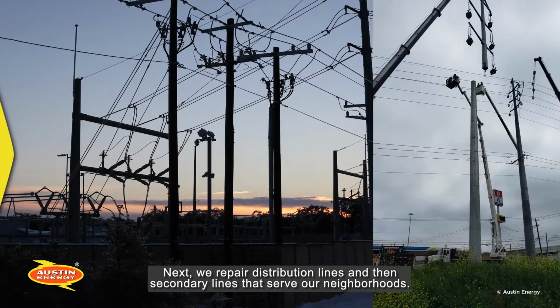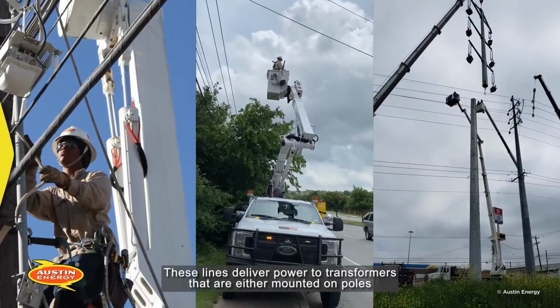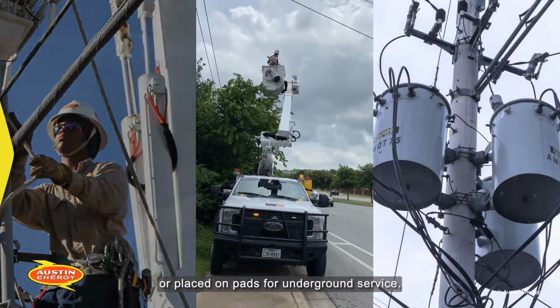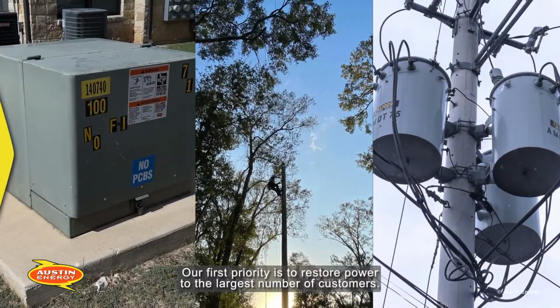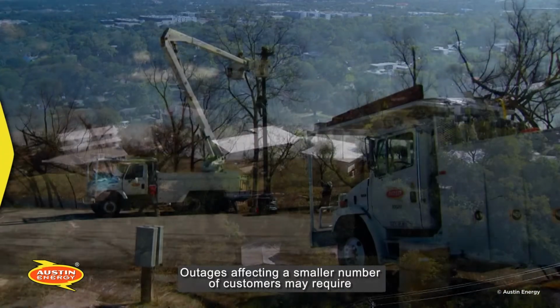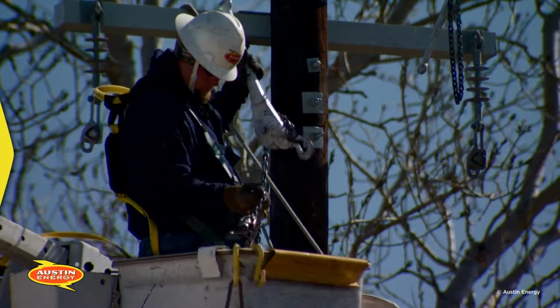Next, we repair distribution lines and then secondary lines that serve our neighborhoods. These lines deliver power to transformers that are either mounted on poles or placed on pads for underground service. Our first priority is to restore power to the largest number of customers. Outages affecting a smaller number of customers may require specialized crews and equipment and more time to repair.